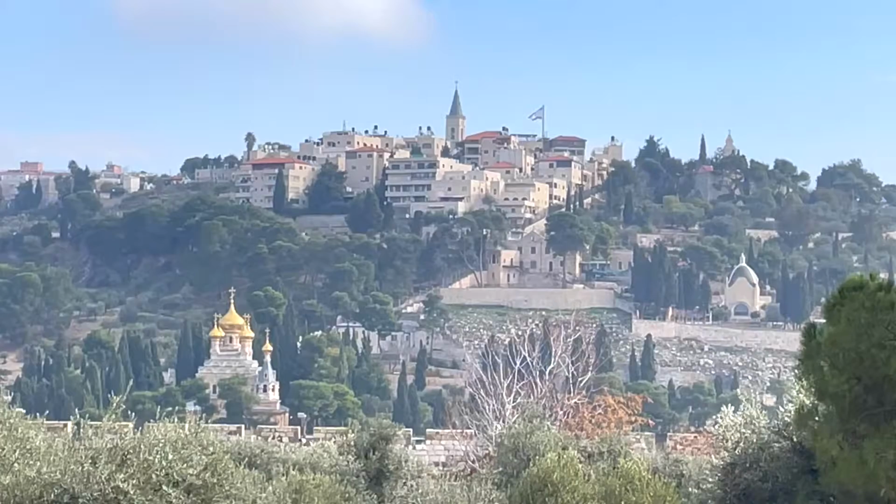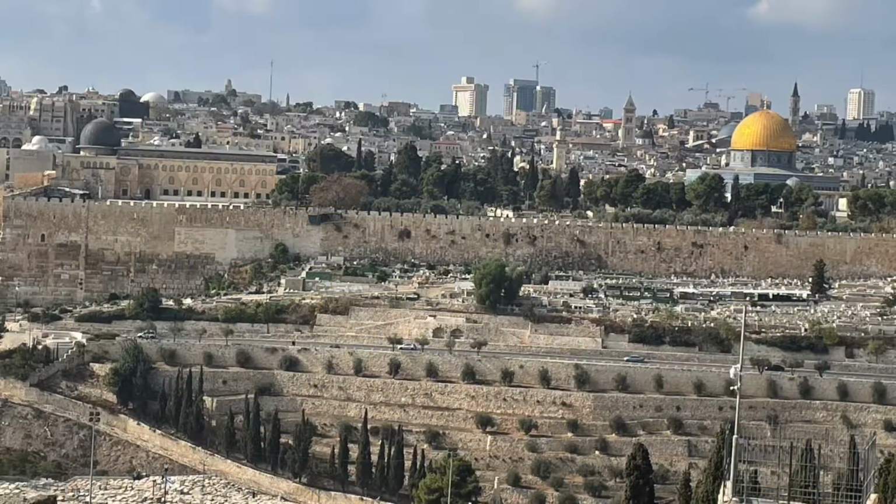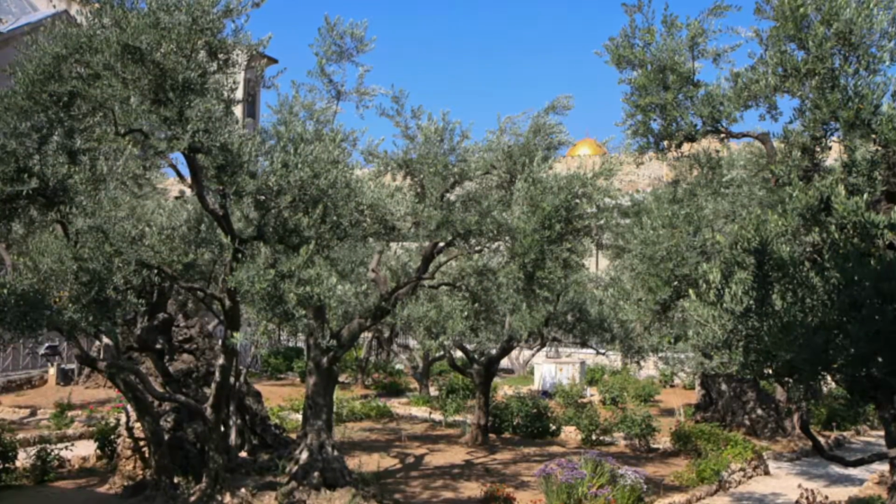We started this pilgrimage on the Mount of Olives. We're also ending it here on the Mount of Olives because many Christian traditions say this is the site of Jesus' ascension.